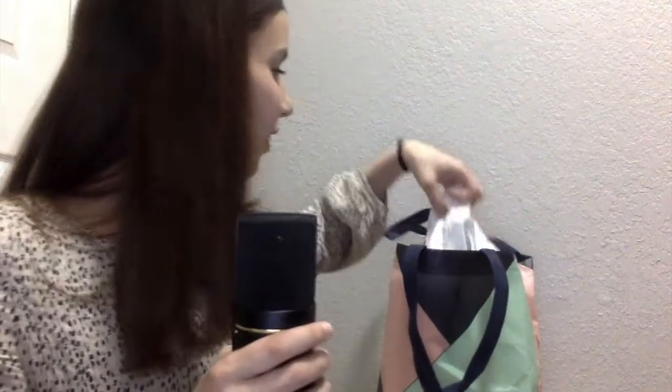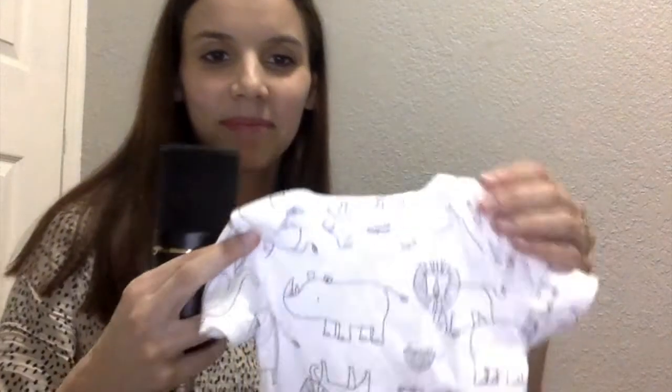Okay, so here's the next thing. It's a little onesie, and it's 3 to 6 months. Isn't it sweet? So I should say the brand of it is called Simple Joys, by Carter's. It's a Carter's onesie.